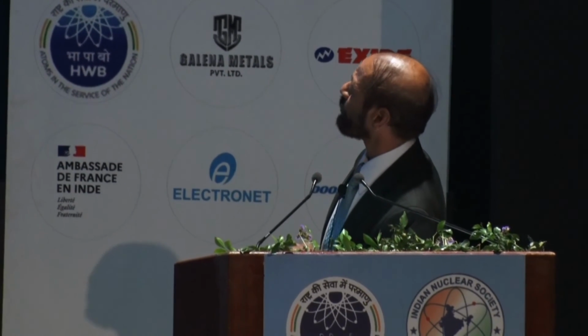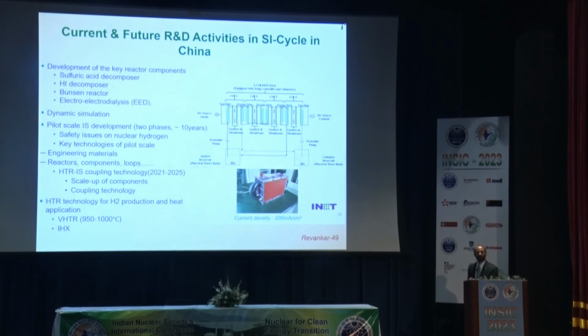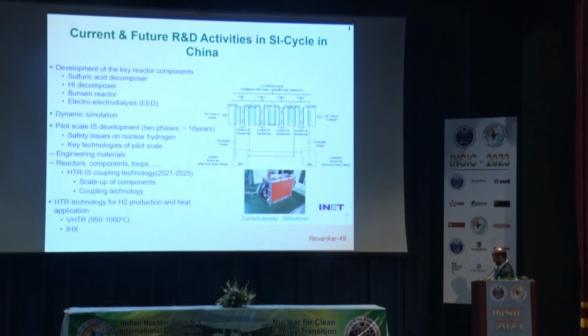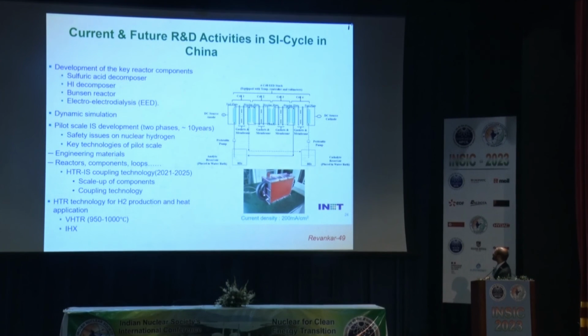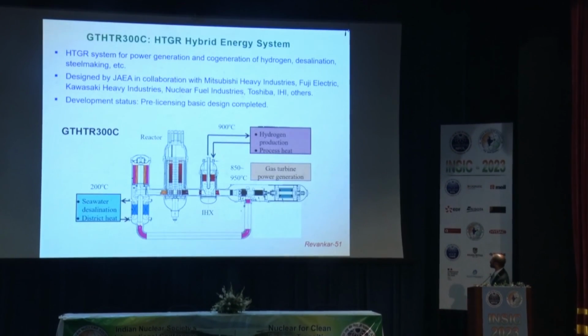So here are some of the HDR, and this is a study done by Japan. This is basically on the SI cycle. One of the poor efficiencies is in the HI decomposition, where you get almost 30% efficiency. You have to recycle the reactants, so they have developed what you call a dialysis-based decomposition or separation for the HI decomposition. Some of the data I just want to show there.